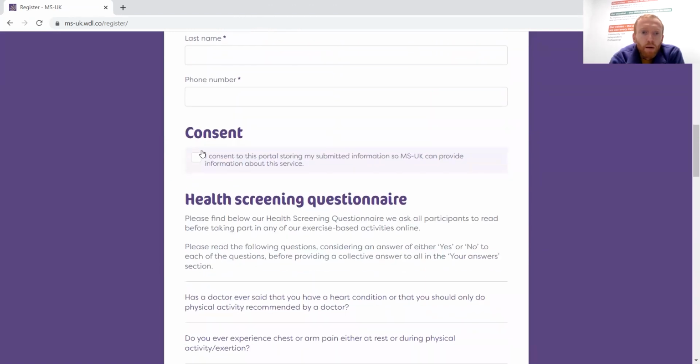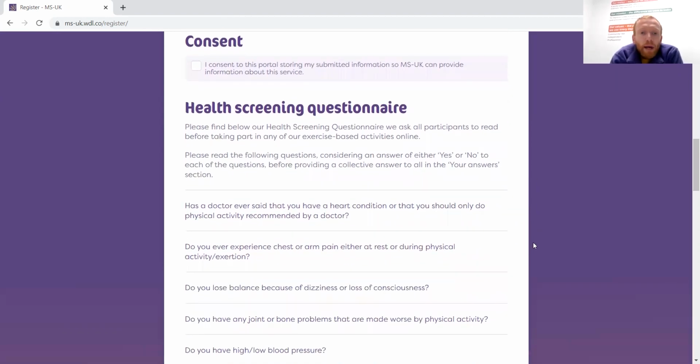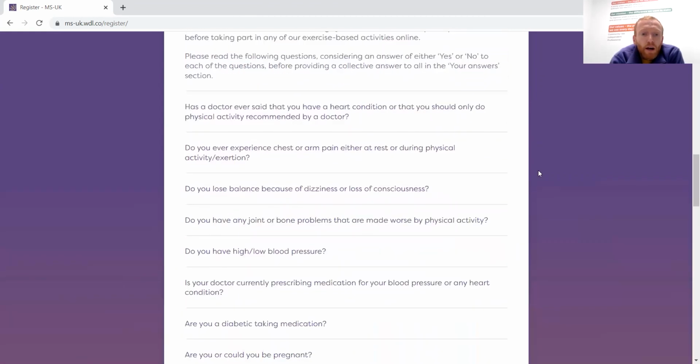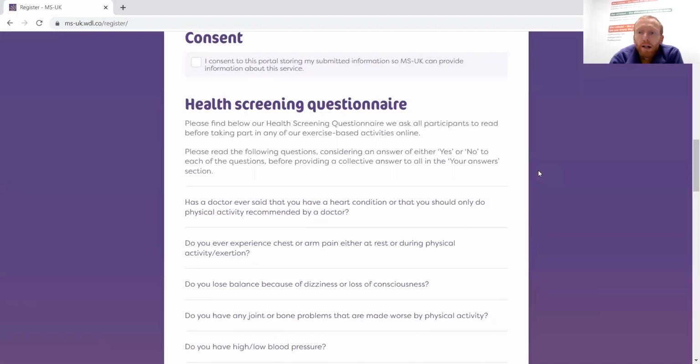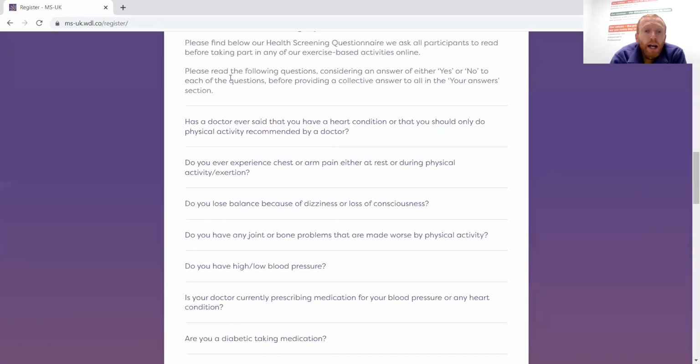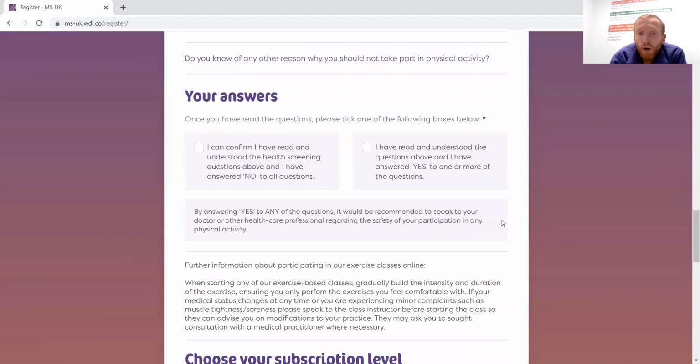Obviously there's a button there to tick about storing personal information on the website. Here you'll be familiar with this health screening questionnaire. So this is a number of questions just to make sure you've got no other underlying conditions before taking part in exercise. So it's just a case of reading through these. If they're all no to the answers, you can tick this box here.